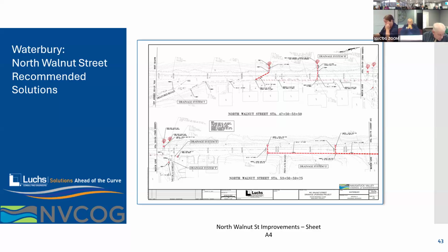And as we're working our way up toward Nicola Street, there's a couple of drains going off there that we would be adding some catch basins and piping for, but the pipes themselves seem pretty good.